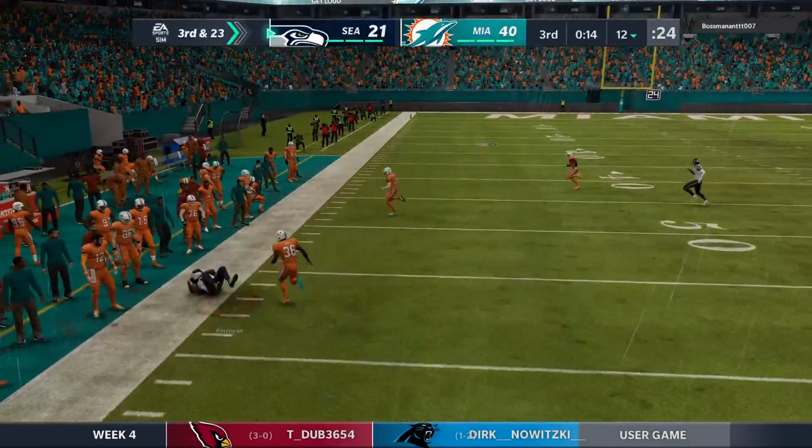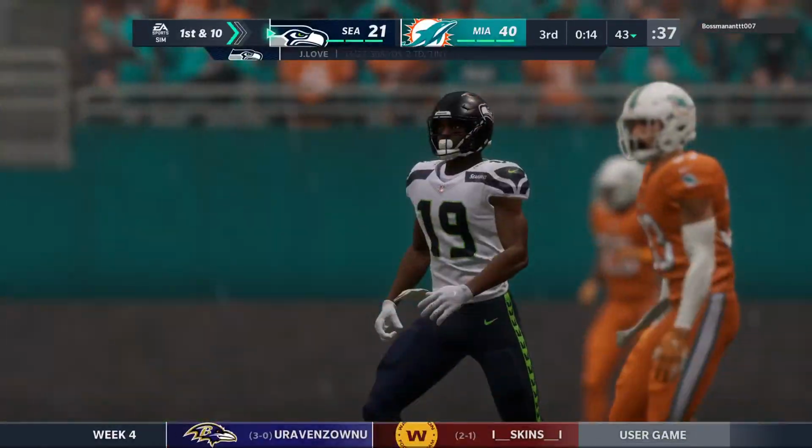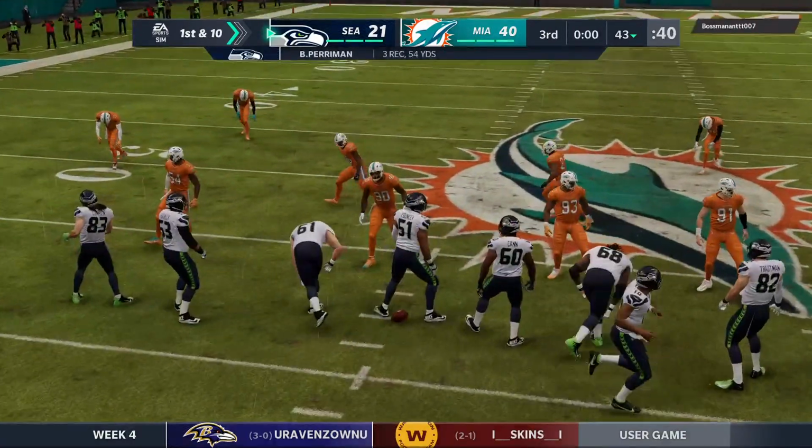Out of bounds. Jordan Love ain't like that. He ain't. Oh, my God. What a throw. What a blessing of that boy.